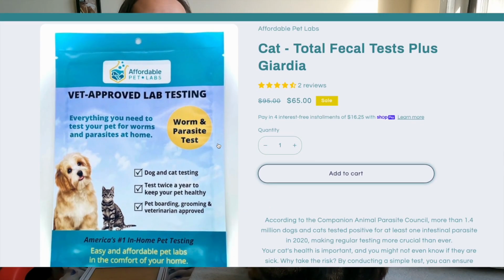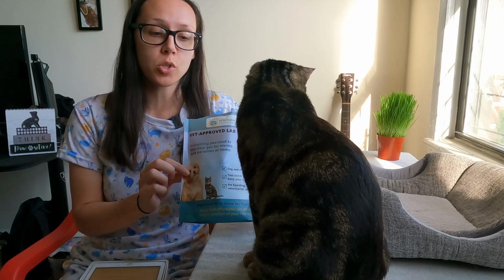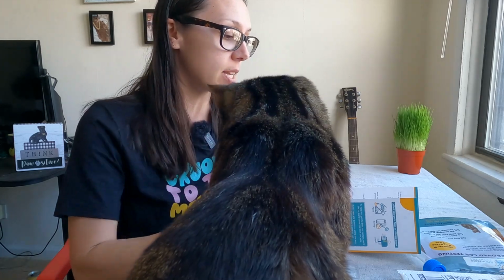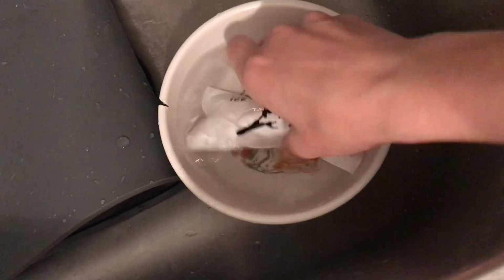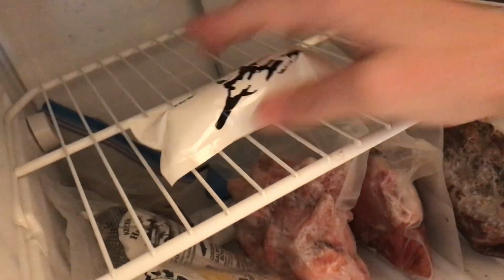So step two, when you receive the kit, there's a freezer pack that you're going to soak in water. It's completely flat when you first get it. Soak it in water, it's going to puff up, then you're going to freeze it. You're going to need that when you mail back the samples. So definitely freeze that first.